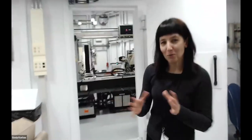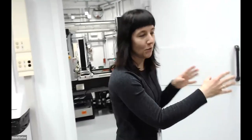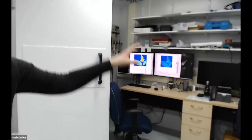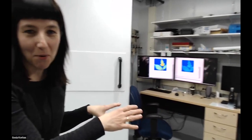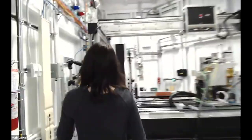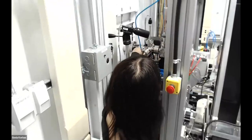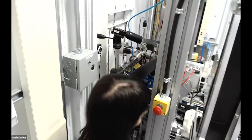So now we are back to where we started. This is where normally users, scientists would be sitting at the computer, doing the experiments, analyzing the data, collecting the data. But the actual experiment is done here. So the beam pipe that I was showing you in the other hatch comes through this wall here.